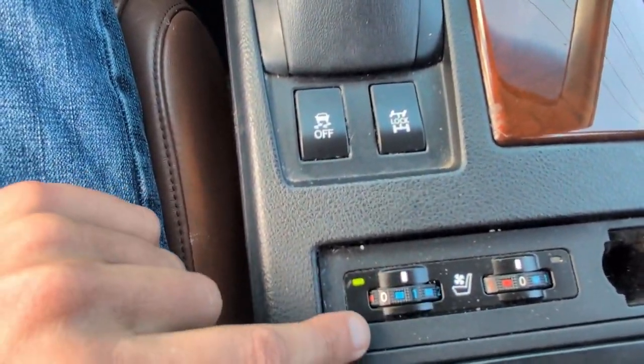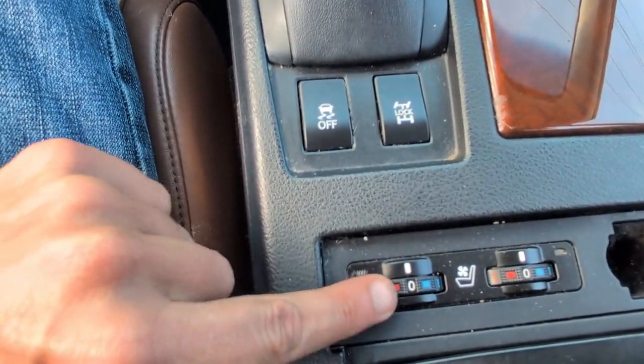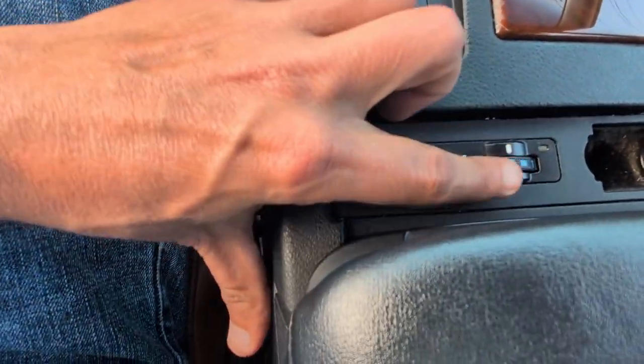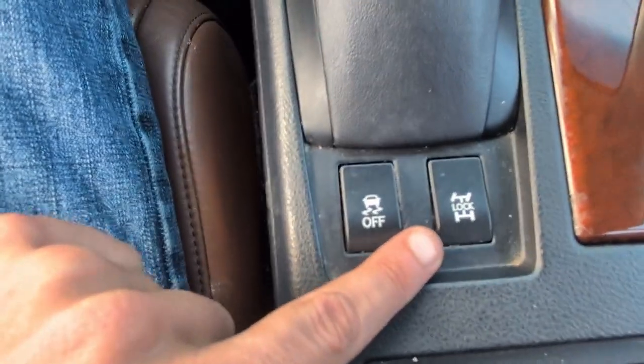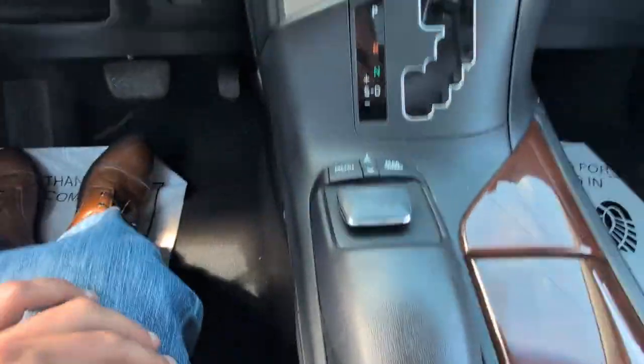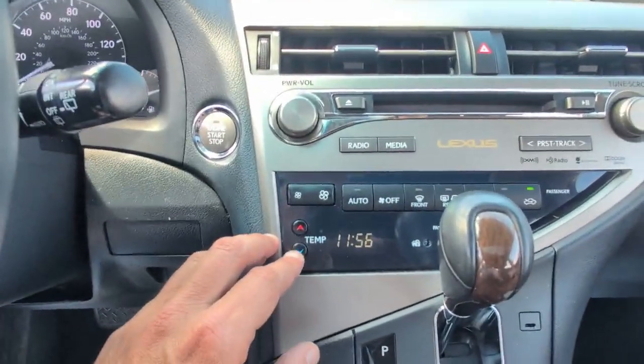Heated and cooled seats, both working. We'll bring it dead center, right? So you just go this way for heat and this way for cool. We'll bring our center, double center. So we got a four-wheel lock done. Traction control off, and you could peel with this thing. This thing's got a lot of juice.